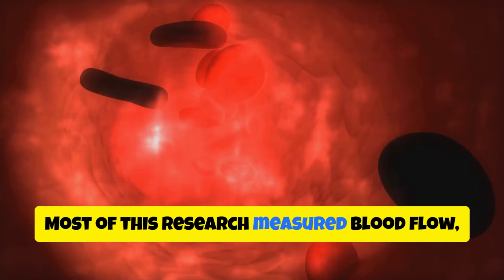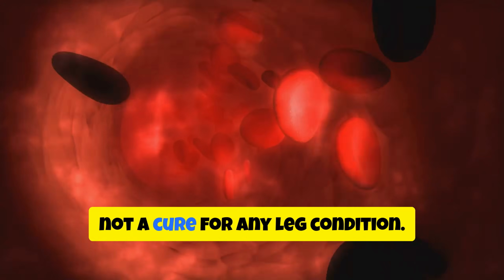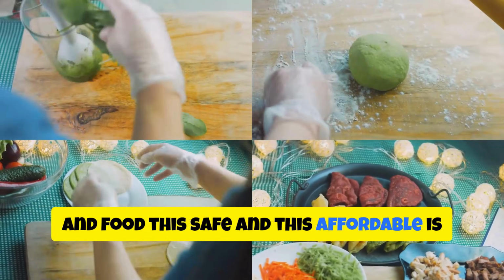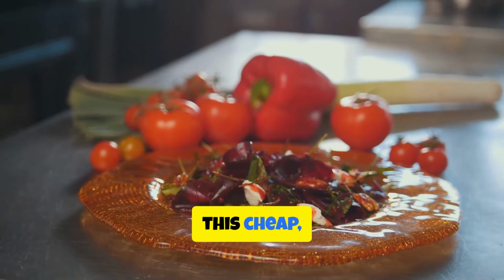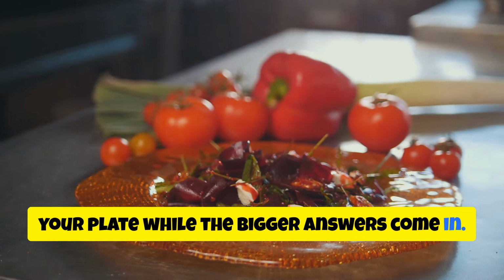Most of this research measured blood flow, vessel function, and blood pressure, not a cure for any leg condition. The early research is genuinely promising, and food this safe and this affordable is worth putting on your plate tonight. But promising is not the same as proven, and I will never pretend otherwise. Food this safe, this cheap, and this well-studied earns a place on your plate while the bigger answers come in.